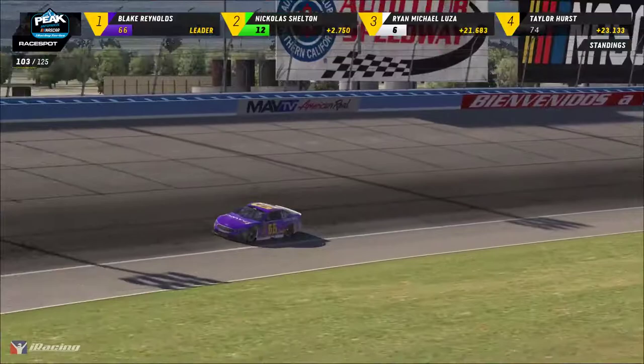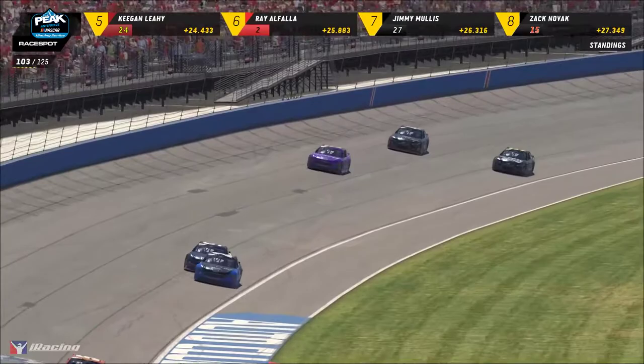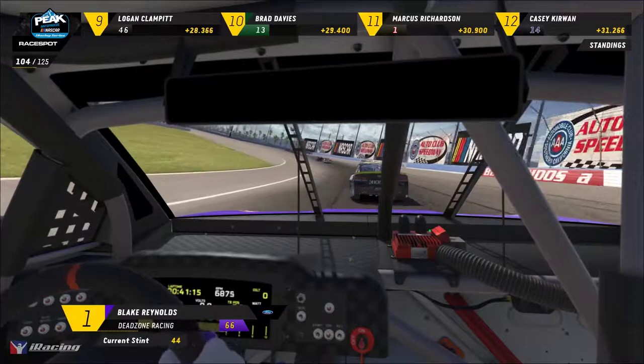Let's keep an eye on this 66 of Blake Reynolds. He's going to go past pit entry yet again. So fantastic fuel economy here for the 66. And Nick Shelton is going to do the same thing as well. So these guys getting very, very good economy as they head across the start-finish line once again. Andrew Fayash is going to be leaving his box. And Ryan Lusa is going to be cycling into that third spot with the 74 Taylor Hurst just behind. Then you have Keegan Lee and Rayal Fala not far off the mark as well.